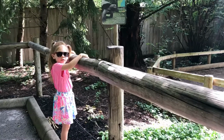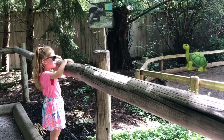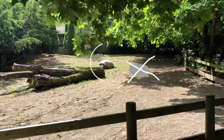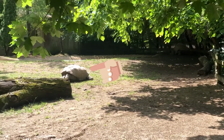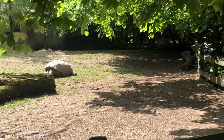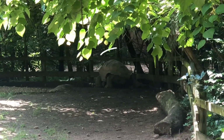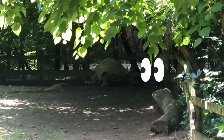Wobble. Giant tortoise. There's lots of kinds of turtles. That's just what these ones are called. Aren't they ginormous? They look like rocks, though, like really giant rocks, but those are not rocks. Oh, one just moved. It's in the shade. That one that just moved, just let you know. If you saw that one move, you have really good eyes.